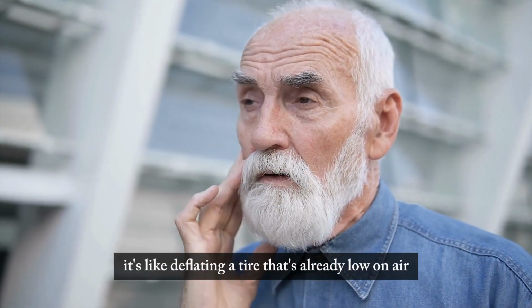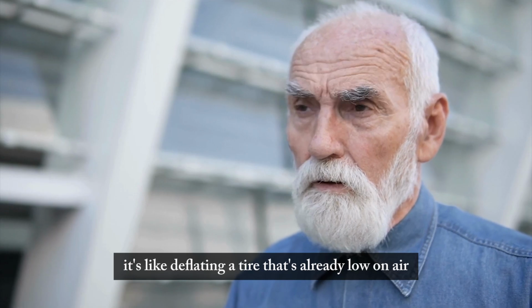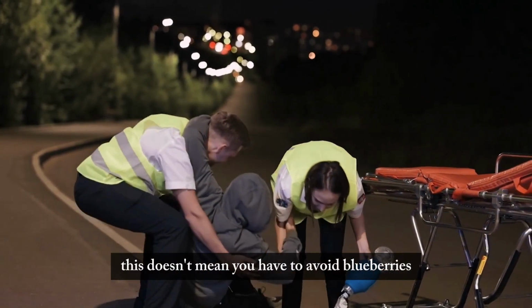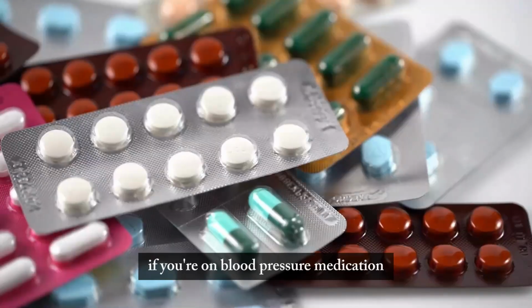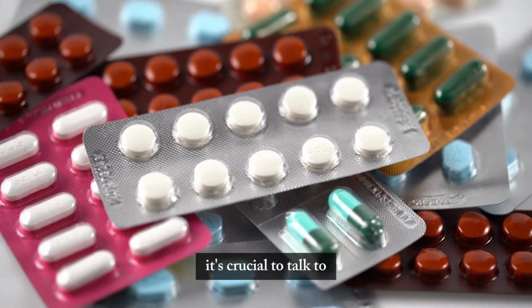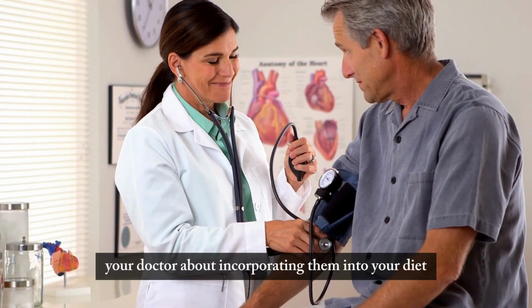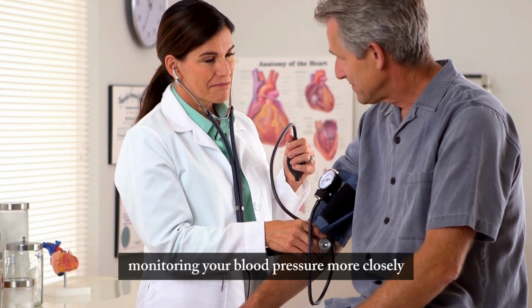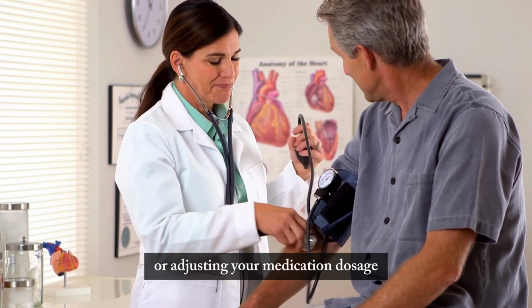It's like deflating a tire that's already low on air. You're going to end up flat on the ground. This doesn't mean you have to avoid blueberries entirely. However, if you're on blood pressure medication, it's crucial to talk to your doctor about incorporating them into your diet safely. They may recommend monitoring your blood pressure more closely or adjusting your medication dosage.